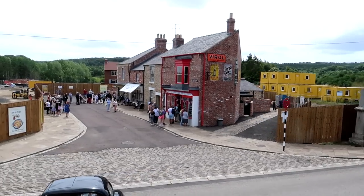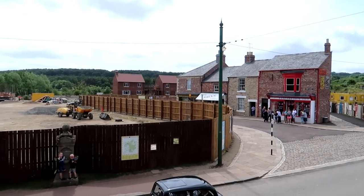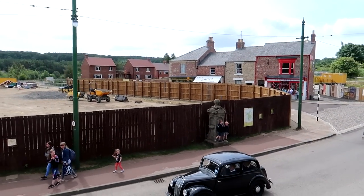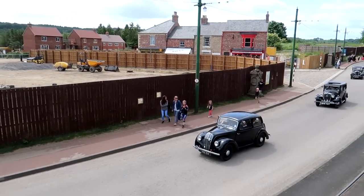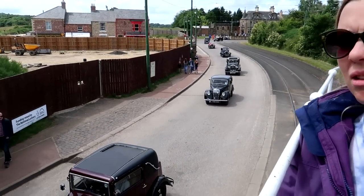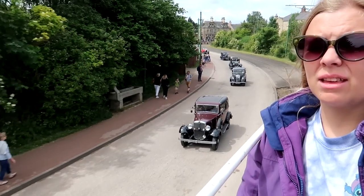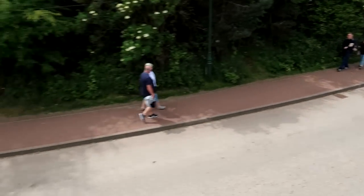Yeah, it looks like they're building some new houses over there, just down there at the back. Yeah, something to come back for in the future. If it opens this year, may have to come back with my annual pass. I think I overheard somebody say maybe like 1950s houses they're building. I suppose you've got to think, because 50 years from now, things are going to be different, aren't they? So it's for people to look back on everything.